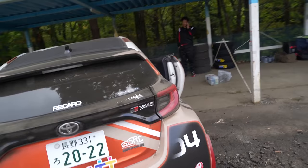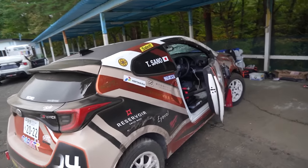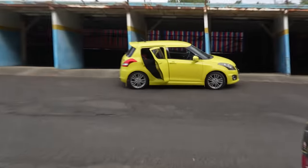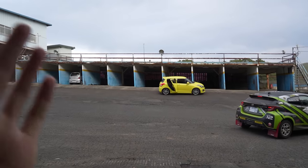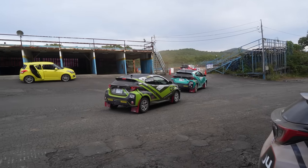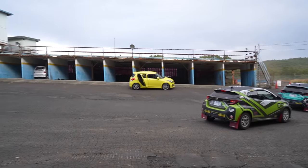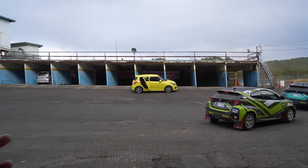I guess I got a rude awakening to rally driving first thing before we even headed out on track. I'm a little scared for this now. Literally, I've not told May that I'm driving this today. I'm not gonna go as hard as these guys, obviously. They're all-wheel drive as well, so this is only front-wheel drive, but I just wanted to be able to drive Minami again and kind of enjoy a little bit of rally.